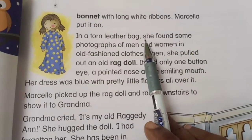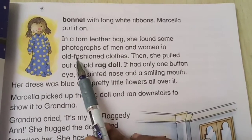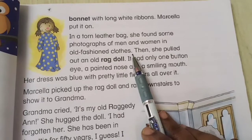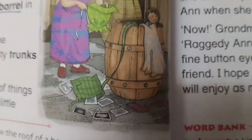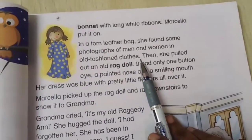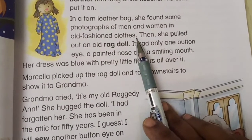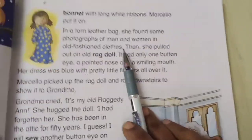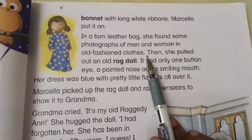In a torn leather bag, she found some photographs of men and women in old-fashioned clothes. After that, what did she see? She saw a bag. Here in the picture, you are seeing the green bag, no? She saw that bag in that barrel. In that green color bag, she observed some photos of men and women. Those photos are with old-fashioned clothes. It means maybe the photos belong to her grandmother.